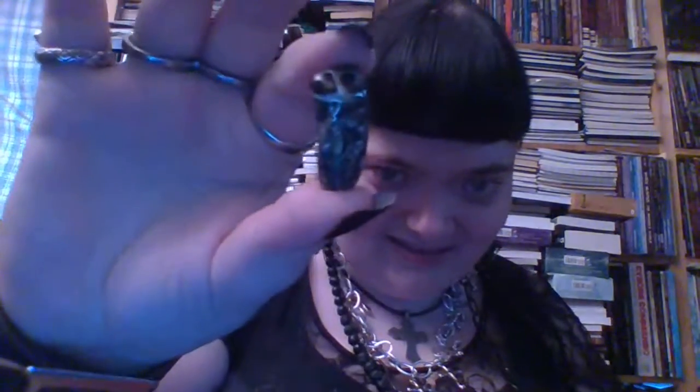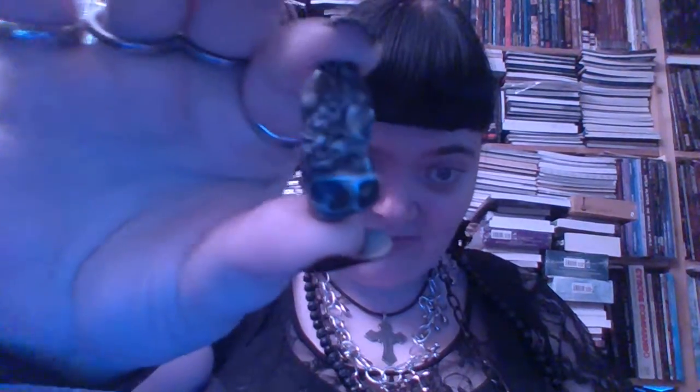And I got one more witchy thing. This little rock. What is it? It's a form of jasper, a form of landscape jasper, I think. It's really pretty. Pretty little rock.